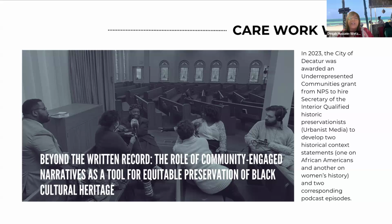And that helps us as preservationists understand what types of restorative actions might need to be done to redress those essentially indecencies. And so this is a similar framework that we use to do this with the African American historic context statement and the podcast episode we use for the women's history one as well.